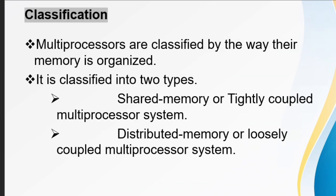In the next slide, classification. Now, all multiprocessor systems aren't created equal. One of the key ways they differ is in how their memory is organized. This leads to two main classifications, shared memory and distributed memory. First, we have shared memory systems, also known as tightly coupled systems. Imagine all the processors having access to one big pool of memory. They can all directly access and thus share the same data. This makes communication between the processors fast and efficient.